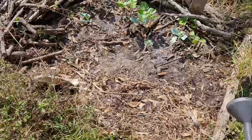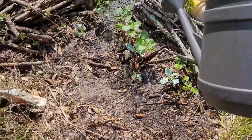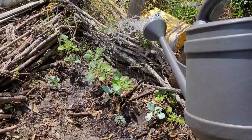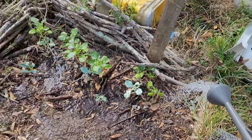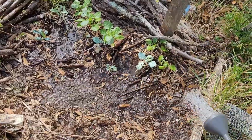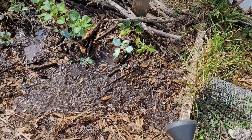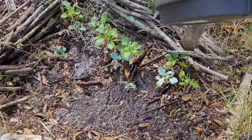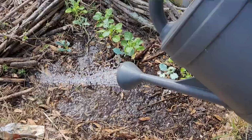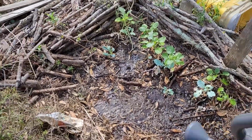Say hi to the chickens. And I'll put some water down in here. This is just some excess stuff I did. I don't really expect it to do anything, but I figured might as well prep this area. You can see the difference between where I've watered and where I haven't, and how hydrophobic the soil can be. And that's the end of that.